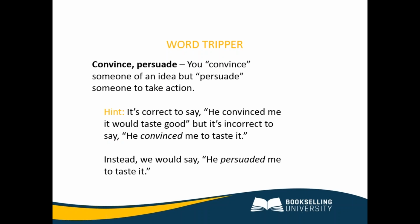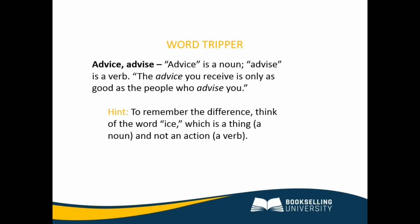How about convince and persuade? This one's a little more subtle. You convince someone of an idea, but persuade them to take action. So you haven't really persuaded them until they've actually taken action. It's correct to say he convinced me it would taste good, but it's incorrect to say he convinced me to taste it. Instead, we would say he persuaded me to taste it. He's taken action. You've succeeded in the persuasion. Subtle, but there.